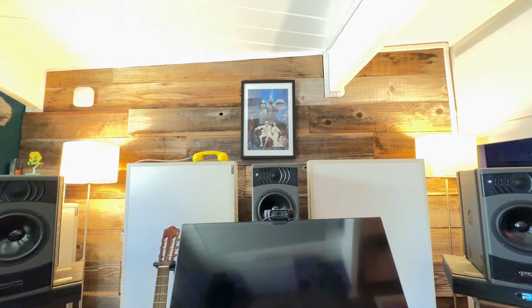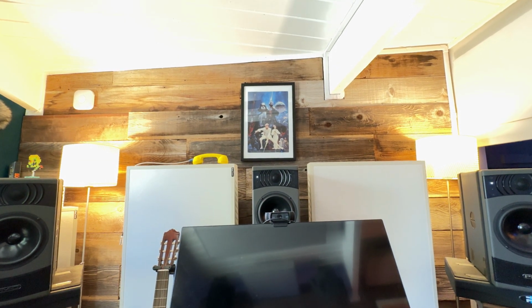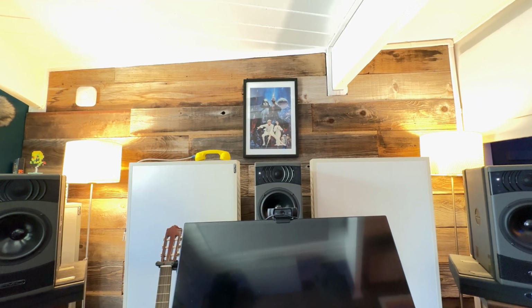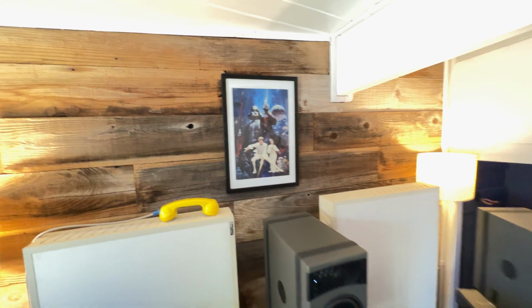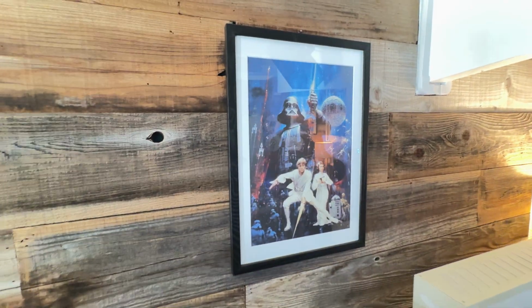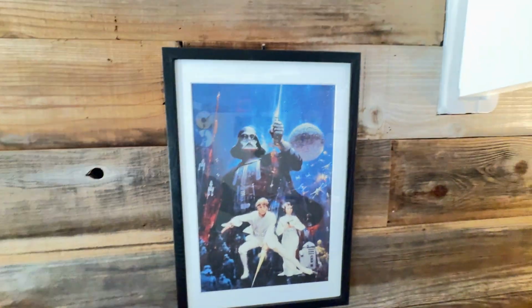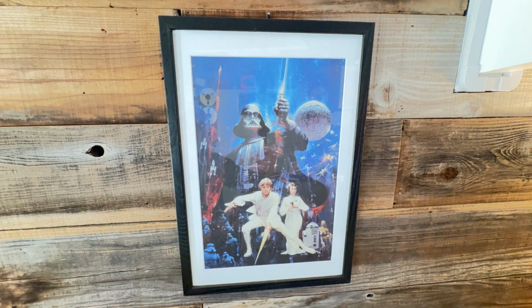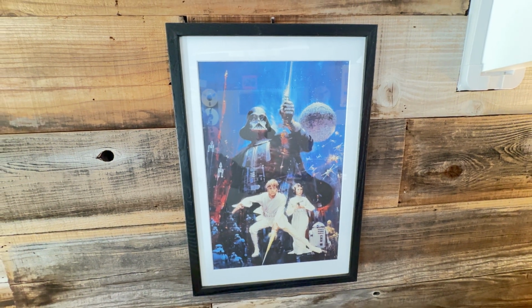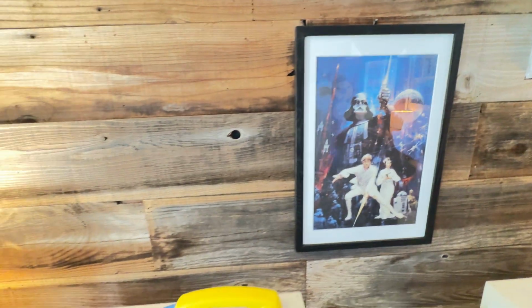But that's great. And then, of course, up above there, we have to have the classic John Berkey, the artist, who used to do sketch art for George Lucas. He died long ago, but he did such cool artwork. And that is one of my favorite things of all time that he did. I think that's super cool.